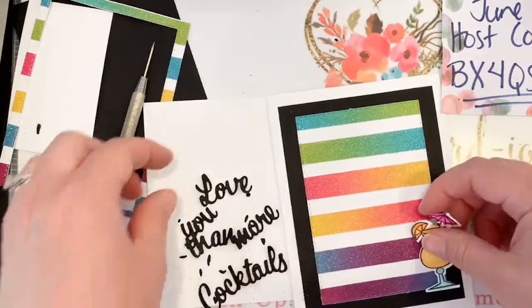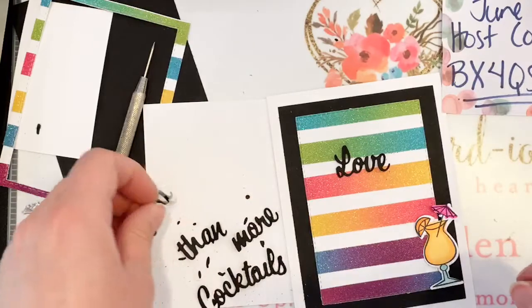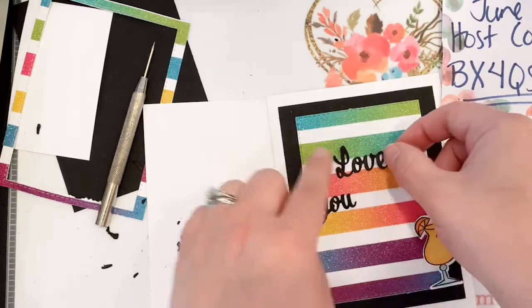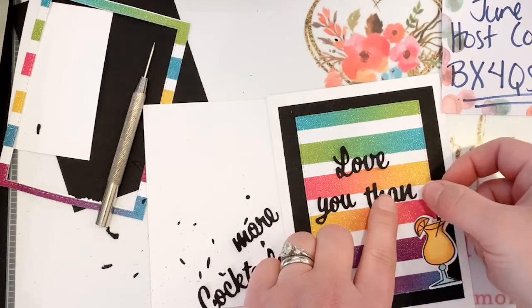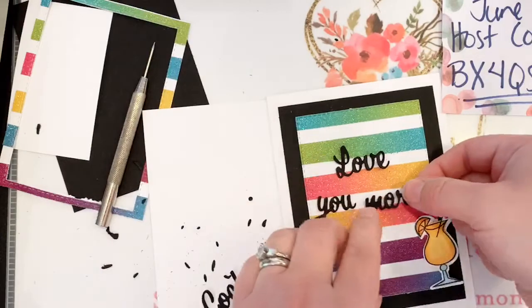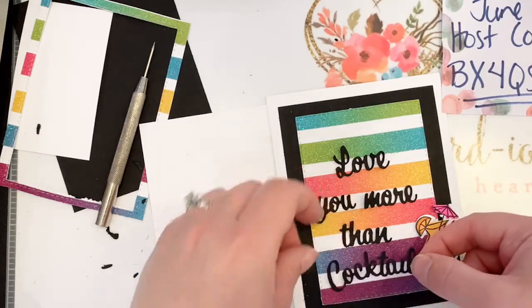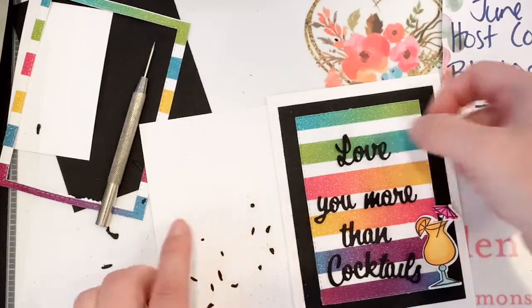All right, so let's kind of lay this out here. How do we want to do this? Love. So I think I'll layer that kind of apart across the white pieces, and that way it stands out just a little bit more. Oh, love you then. How about love you more than cocktails. What do you think? I think I need to move it up just a little bit.